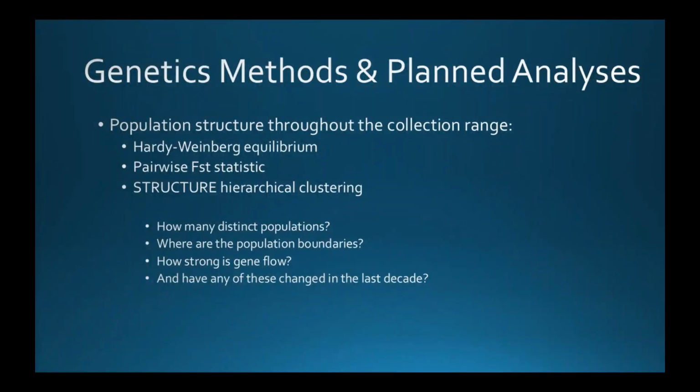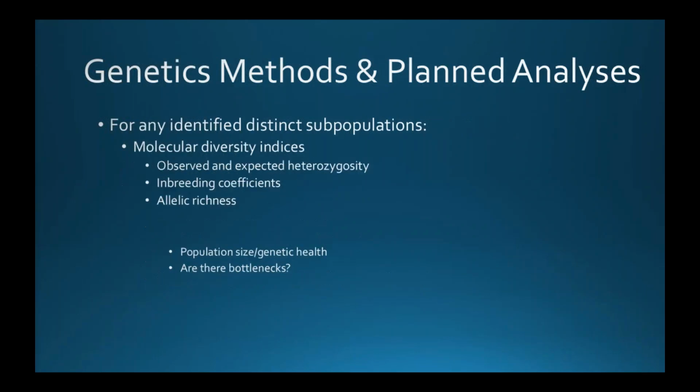And we can also look at how these boundaries have changed over time over the last decade compared to the Roy paper. And so if we end up seeing distinct subpopulations, then we'll also be looking at molecular diversity indices that will let us, such as observed and expected heterozygosity, inbreeding coefficients, and allelic richness. And these will tell us about the overall population size and genetic health. And it'll also let us know if there's bottlenecks and potential crashes in the populations.